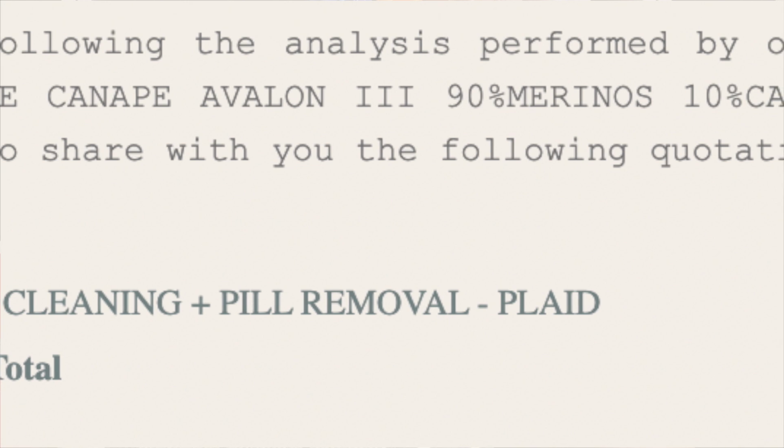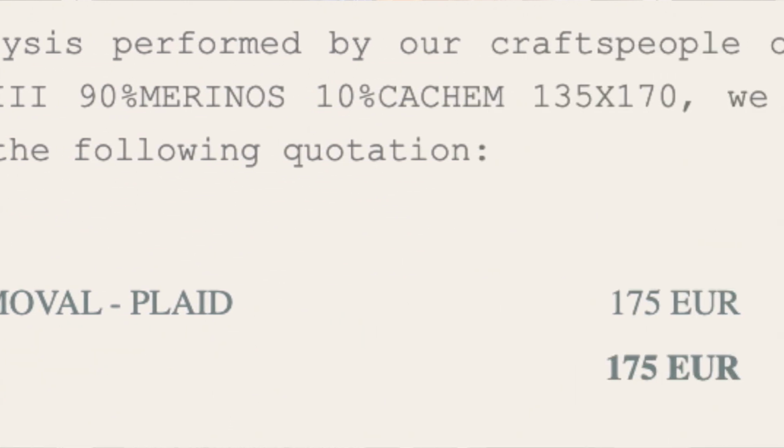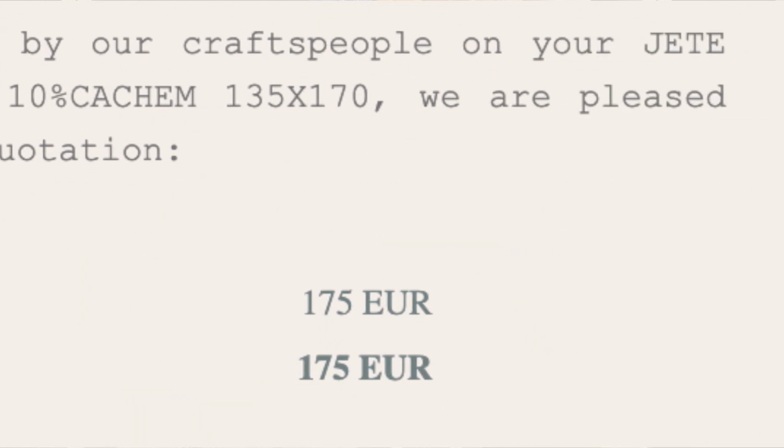I ended up taking it to my local dry cleaner, and it came out just fine. And then the blanket they ended up cleaning for me, which they gave me a quote for before they started working on it, and it cost me 179 euros to have this blanket cleaned. I want to say it was 9 or 10 euros to have the pillow dry cleaned just by a regular dry cleaner.